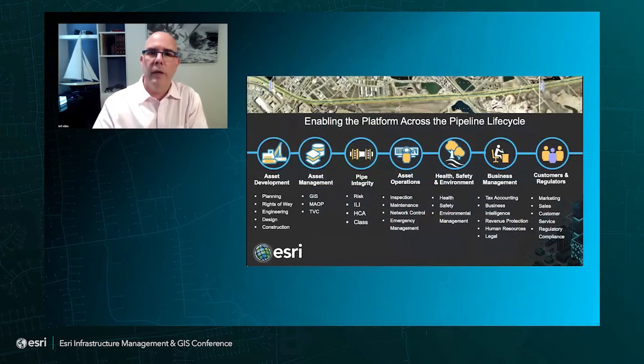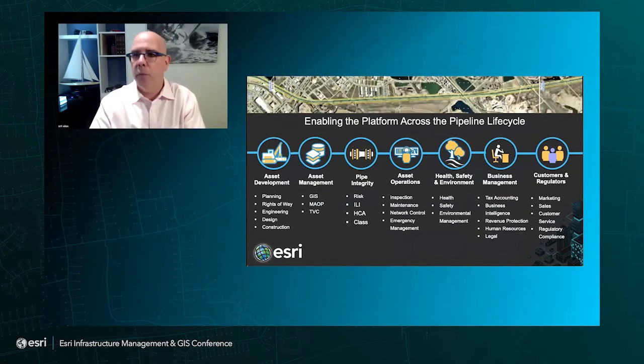But if we look within the operating companies, what we usually see is somewhere in the company, either a mapping or an asset management group that is really responsible for maintaining what we would consider the system of record, or that single source of truth about these pipeline assets. These are the folks that are really going to be on the front lines about getting all this documentation and making it traceable, verifiable, complete within the GIS.